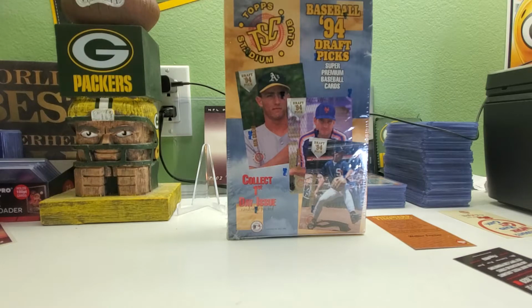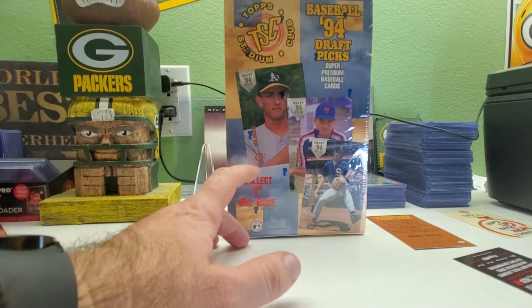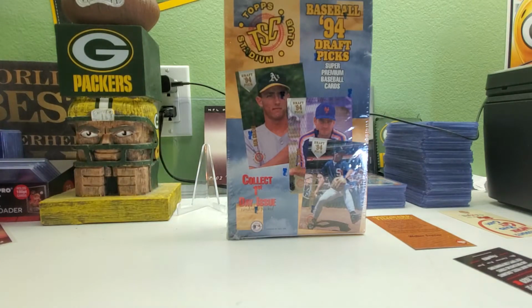But you get players like Ben Grieve, who was supposed to be really good back then, Paul Wilson, there's Dustin Hermanson, plus you got Paul Konerko, Aaron Boone, Jay Payton. These were some guys that were big back then. Nomar Garciaparra, Wes Helms, just to name a few, Terrence Long, and hopefully you can get like a first day issue of Paul Konerko would be nice.